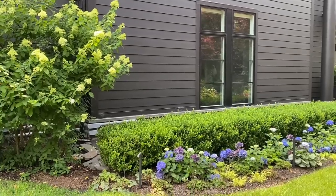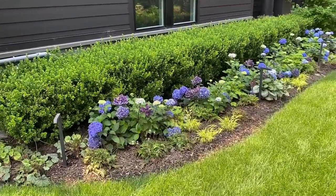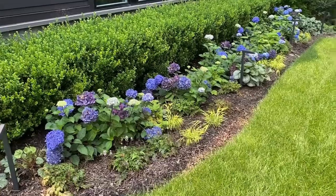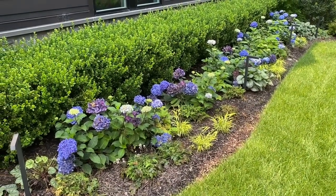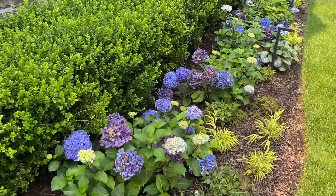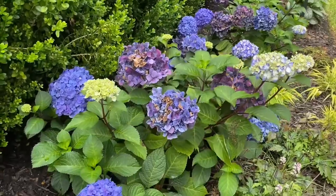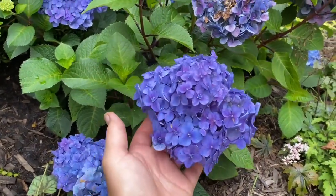All right, so this is the front of the house, and last time I showed it to you early in the spring, I had plans on planting a beautiful bed in front of the boxwoods. And the homeowners requested lots of color, and my go-to shrub for lots of color and pretty much all summer bloom is Bloomstruck hydrangea. And isn't this so pretty?